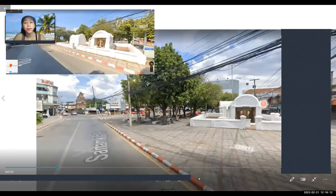So about the monument, this is the side view from Google Maps. As you can see, it's situated in a plaza, in a roundabout, and on the side there are trees and a small sitting area provided like a park, and the road surrounds it, and the bus terminal is behind it.